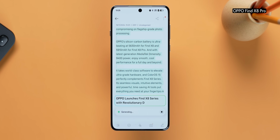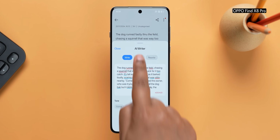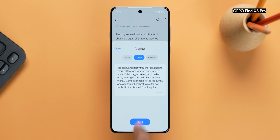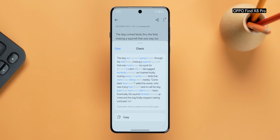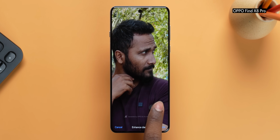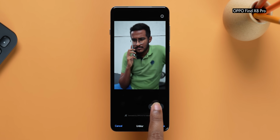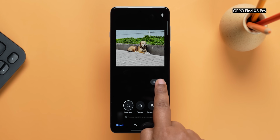There's a tool that lets you summarize text. There's also AI Speak for AI to actually read out content to you. And there's AI Writer, which is similar to Apple's writing tools that helps you correct spelling and grammar, change the tone of the conversation, yada yada. Of course, there are AI-specific photo editing tools with which you can actually increase the clarity of the image by upscaling them. And there's also one to unblur blurred photos, plus the option to erase things from the image itself.